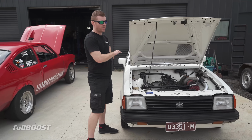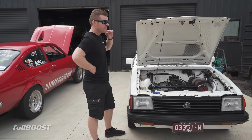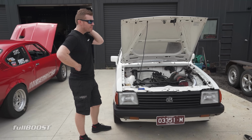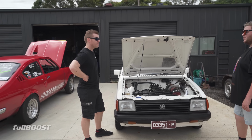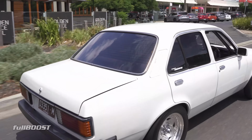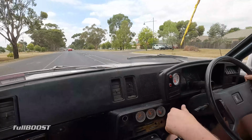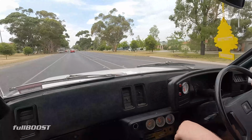But this one's an automatic, yeah? Yeah, this has got a Gemini Trimatic in it, with a 7-inch converter. And this car, if I could daily drive it, I would. It nearly drives better than my daily. It's just the fueling side of it that'd get expensive. It just drives like a normal car. Yeah, that's the best part about it.